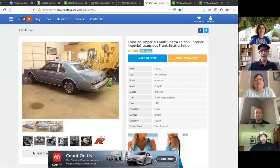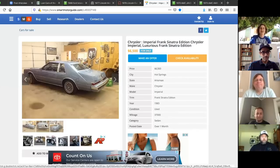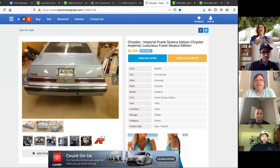See if we can get this moving right. Oh my god, Frank Sinatra. I knew somebody was going to come up with this. I was looking for this movie and turned against it. So the Frank Sinatra edition Chrysler Imperial, $6,500 in mint condition. It was apparently the color of Frank Sinatra's eyes.